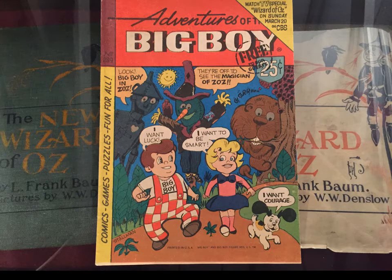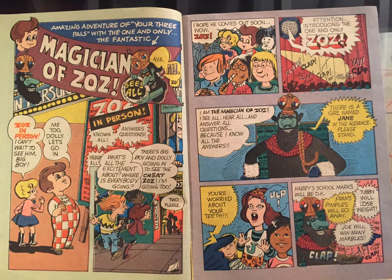Meanwhile, at Big Boy, a burger chain, Big Boy and his companions set off to see The Magician of Zoz in a parody comic. The only date I find on this is 1977 by the back-page crossword puzzle, so either the comic itself or the puzzle dates back to 1977. I particularly appreciated that in this comic, the wizard calls on a girl named Jane in the audience once Big Boy and his friends have arrived to see the show.